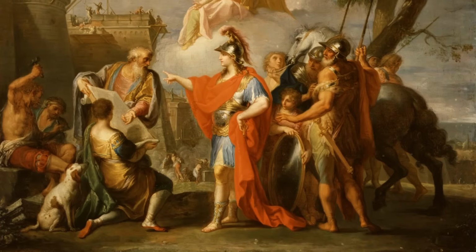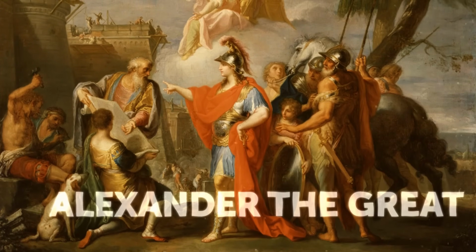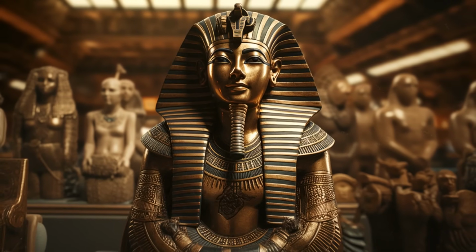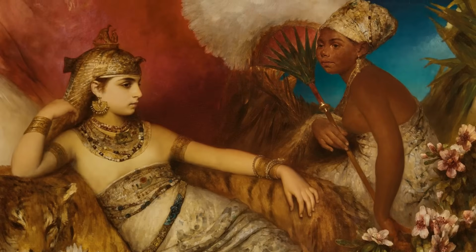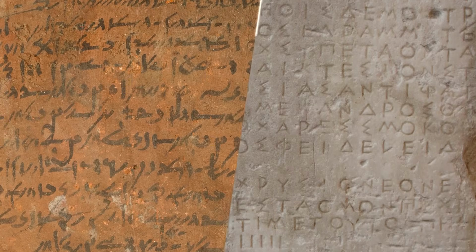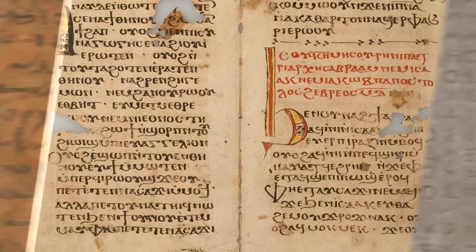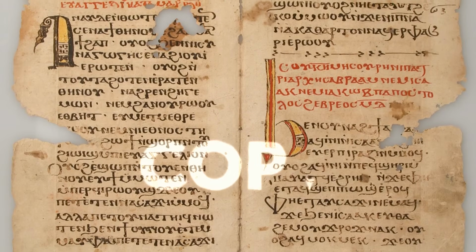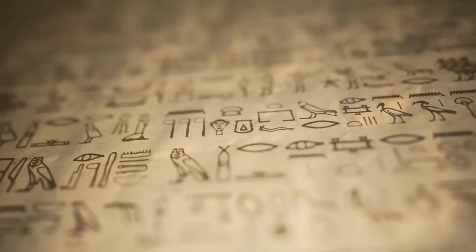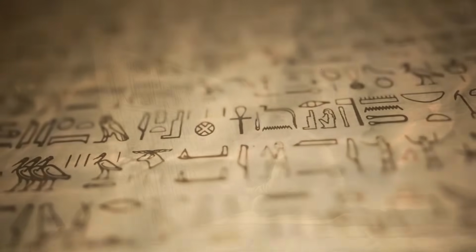Then, in the early 4th century BCE, Alexander the Great took control of Egypt. This was the time when the Greek Ptolemaic dynasty ruled the country. You've probably heard of the last ruler of this dynasty, Cleopatra. During her time, Egyptian Demotic and Greek were used side by side. The two started mixing, and by the year 100, a new language emerged, Coptic. It slowly replaced the ancient writing system. Only Egyptian priests used hieroglyphs for the next couple of centuries, and then their meaning was lost to history.